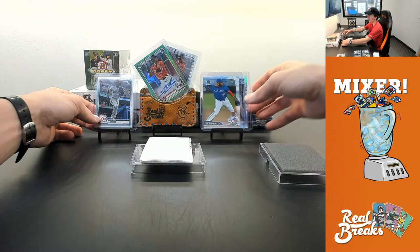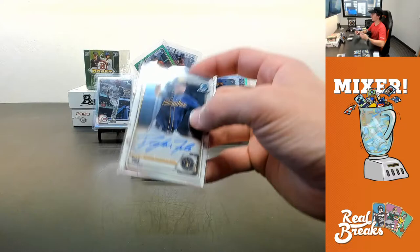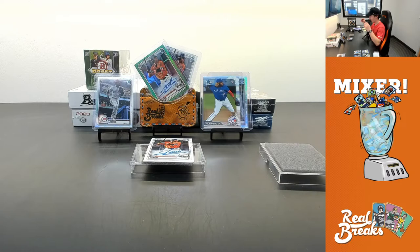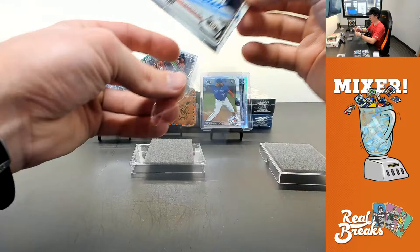Auto number two is going to be Dylan File for the Milwaukee Brewers to Justin Jeisel. And then we... Are you kidding me? You guys can see what's laying down right now. Do I even need to pull it up for you guys to react to this one? Wow. First Bowman base auto. Auto number 3. Luis Matos for the Giants.